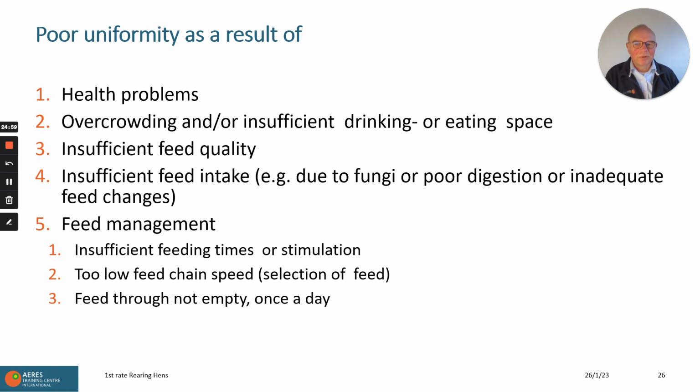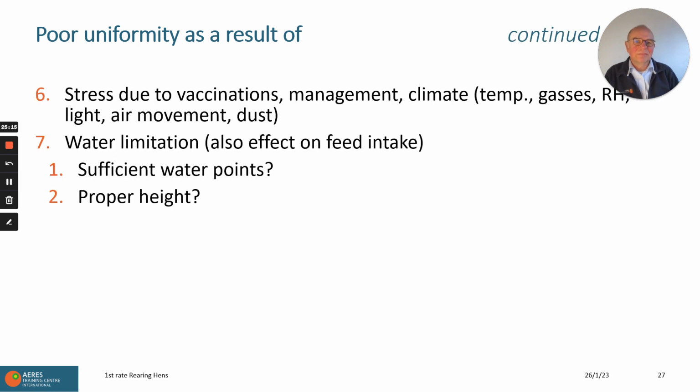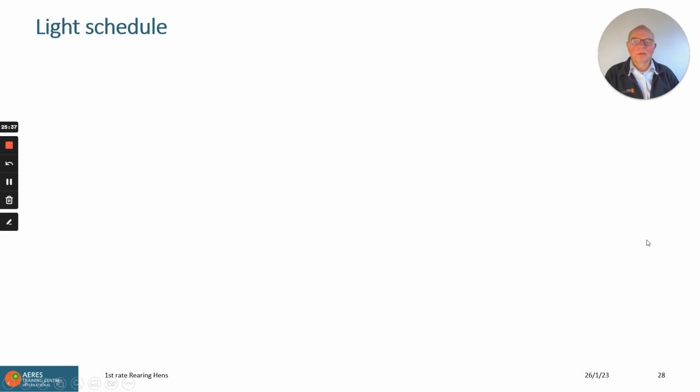It could be because of overcrowding. It could be because of insufficient feed quality. It could also be because of insufficient feed intake, feed management, feeding times, feed space, the feed trough not empty once a day, stress, all kinds of stress due to vaccination or climate, water limitations. Well, all in all, every mistake you make during rearing will have an effect on the uniformity. So in other words, if you have a flock which has a very good uniformity, you're also almost sure that the rearing was first class.